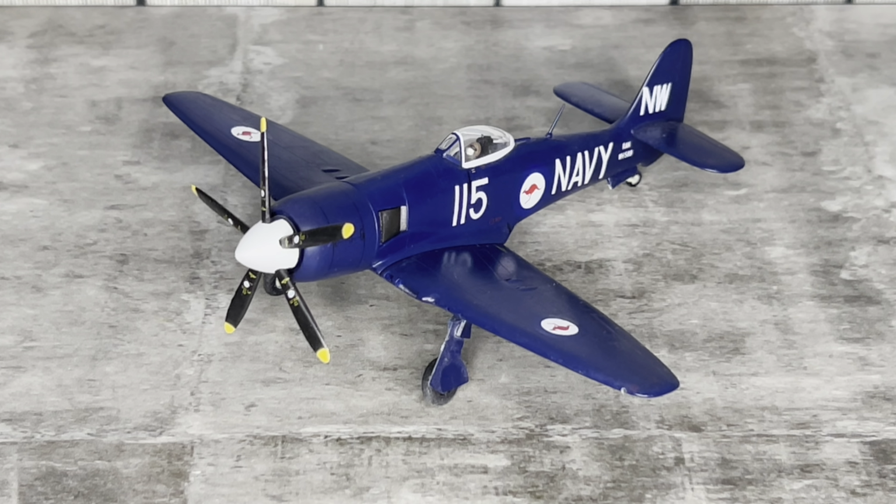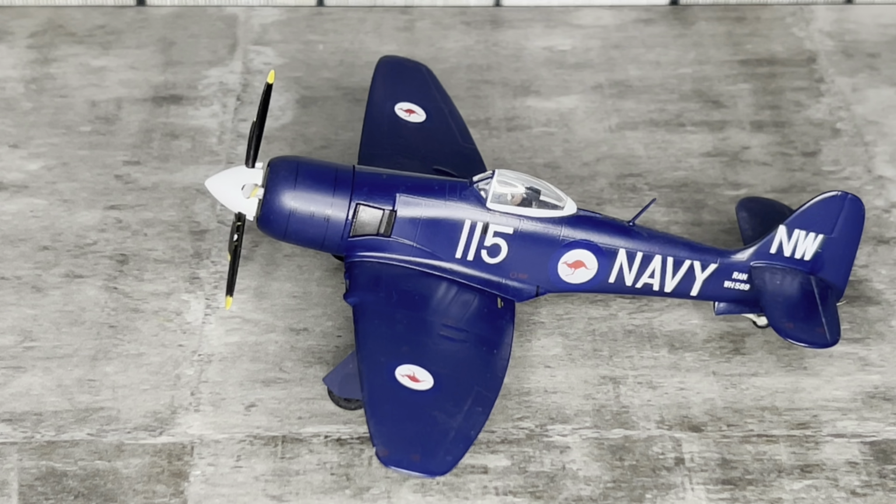But look, lovely model. This one particularly different because it's blue. I mean, there's various ones, obviously lots of Royal Navy. There's Dutch, Australian, and Canadian, to name a few. I've even got a Cuban one in my collection, which was a Code 3, which I bought off of eBay, which was previously a Canadian one, I think.